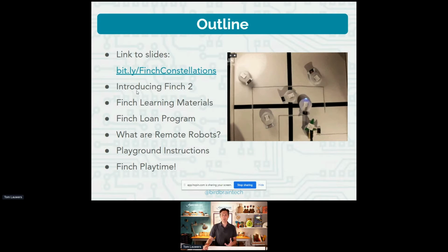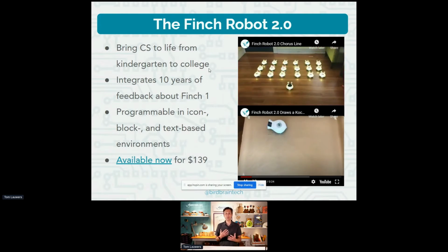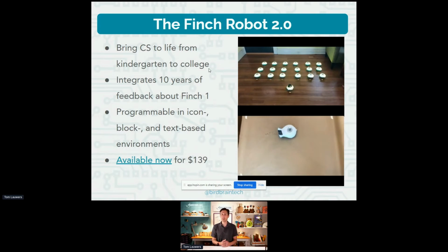I'm going to introduce the Finch Robot 2.0, which is the robot that you're going to be programming today. I want to talk a little bit about our learning materials and also about some no-cost options that you can use to access the Finches, either for yourself or for your students. And then I'll talk about remote robots and get to instructing you on how to actually program them. And then hopefully we'll have a good half hour where you can just explore the potential of remote robots.